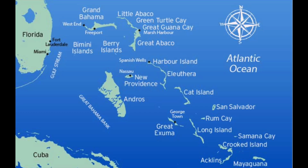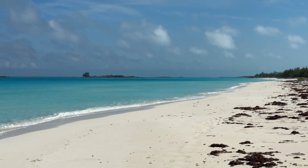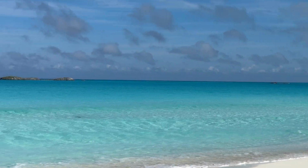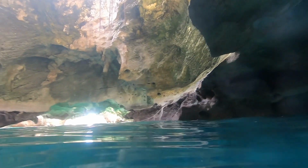There are so many choices when sailing in the Bahamas. The Abacos, the Exumas, the Eleutheras, the Berries. The list goes on and on. Dave and I decided that this trip we would focus on the Exumas. The Exuma Land and Sea Park, Staniel Cay, and Thunderbolt Grotto are all on the wish list.